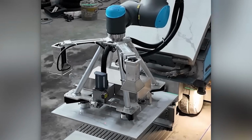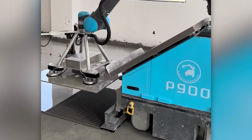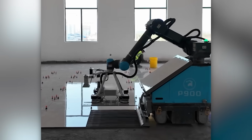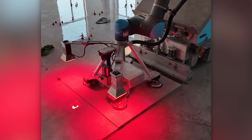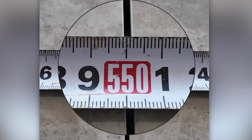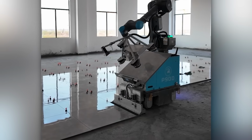And it's not just slapping tiles onto the floor. It uses a specialized leveling system and SLAM navigation to ensure precise placement. The P900 is already working in large venues like schools, train stations, and airports. It's laid over 20,000 square meters of tile, and the quality of its work has satisfied all involved parties.